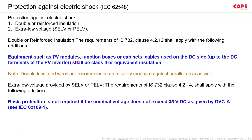Protection against electric shock. As you know, for every electrical installation, there are four protective measures required. First is protection against electric shock. Second is protection against the thermal effect. Third is protection against overcurrent and overload. The fourth one is overvoltage protection.